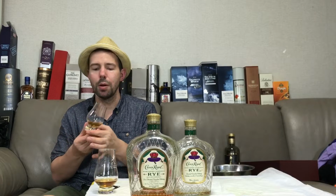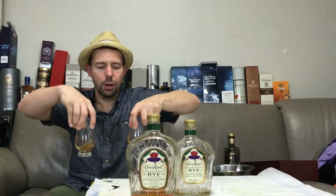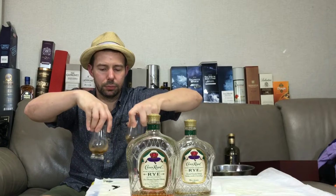even drier, interestingly. In fact, much longer as well. I can feel it on my teeth that it's very astringent. This will do wonders in a nice cocktail. All right, let's add a little bit of water to these and see what happens. Swish them about.